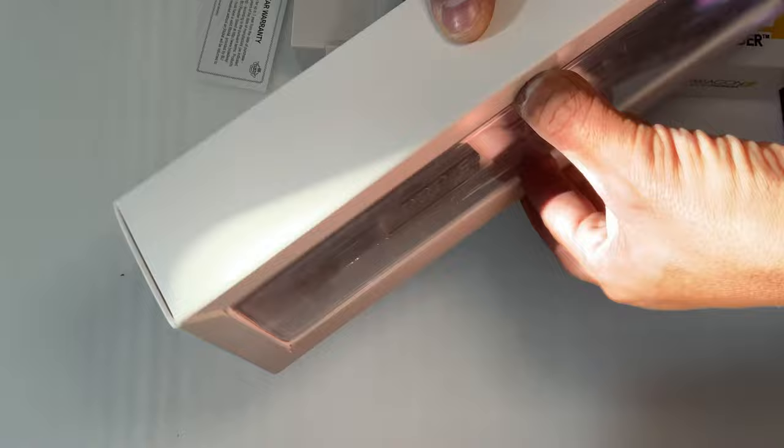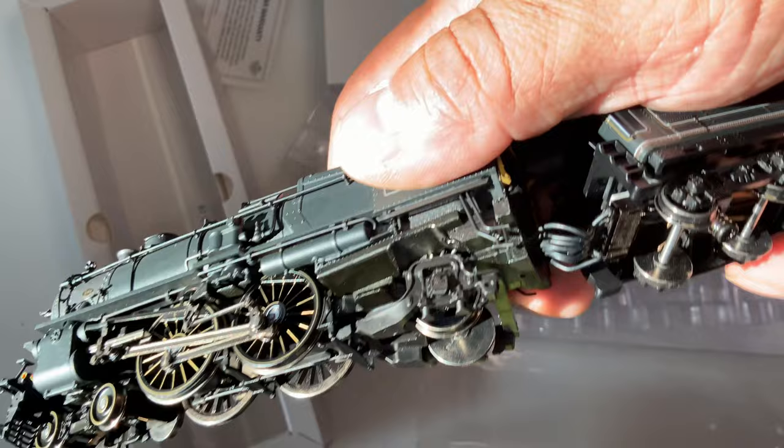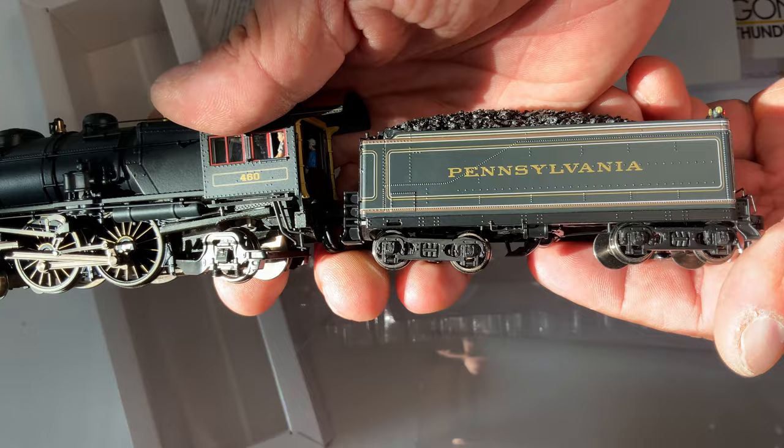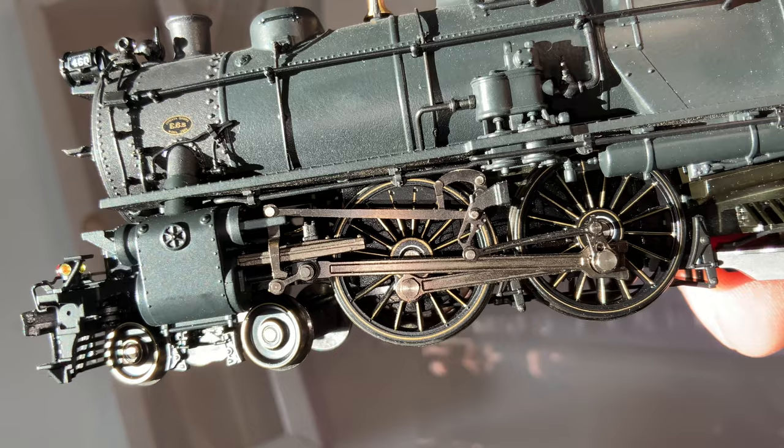So looks like you got some extra traction tires and a nice driver to take out the nuts. So there we go. Oh, looks very nice. Okay, so one thing I noticed when it comes straight out is it's not black. It's actually kind of a very dark green, and so I guess that was correct. I don't know. I've never seen any color photos of this from 1927, so I'm going to assume they used that really dark Brunswick green or whatever it was.